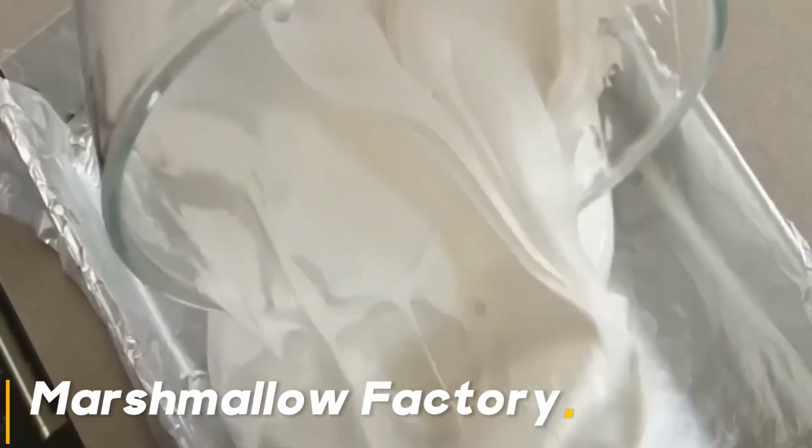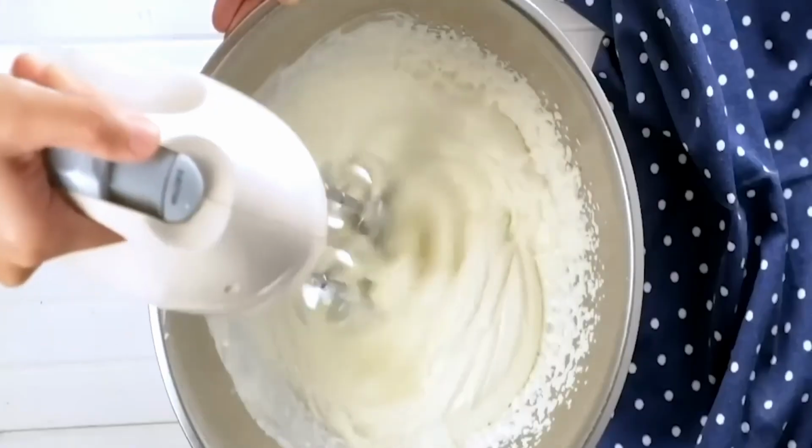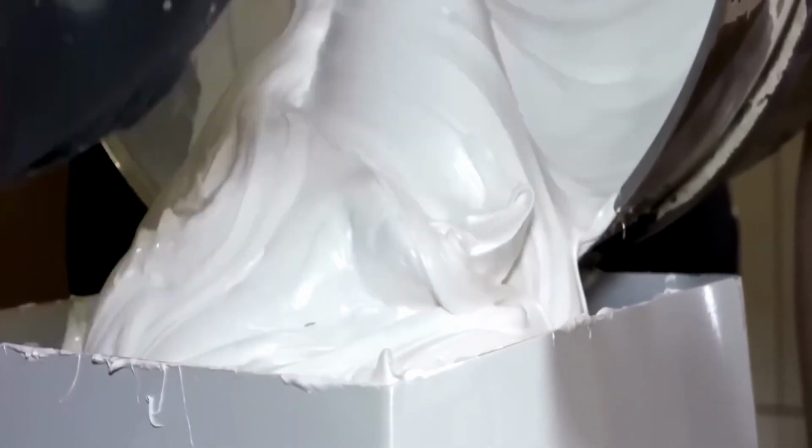First, we start with raw material preparation. Sugar, corn syrup, water, and gelatin are added to large mixing tanks. In these tanks, the ingredients are carefully mixed to obtain a marshmallow mixture. After the mixture is prepared, the heating section is started. The mixture, whose cooling process is completed, is transferred to the mixing machines with air.